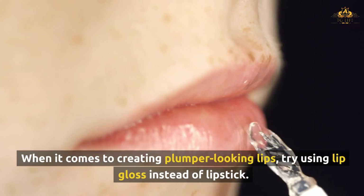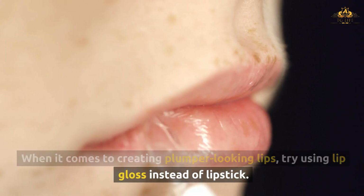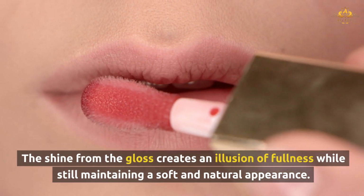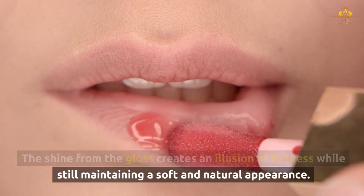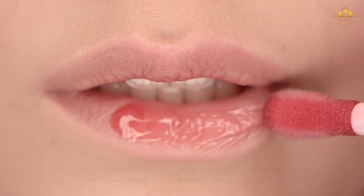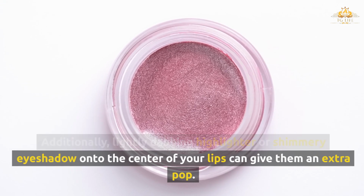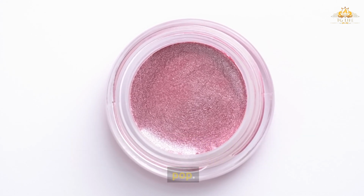When it comes to creating plumper-looking lips, try using lip gloss instead of lipstick. The shine from the gloss creates an illusion of fullness while still maintaining a soft and natural appearance. Additionally, lightly dabbing highlighter or shimmery eyeshadow onto the center of your lips can give them an extra pop.